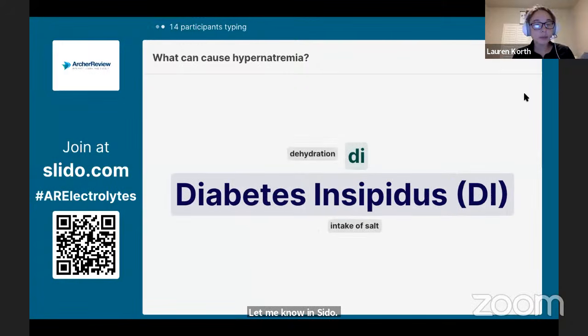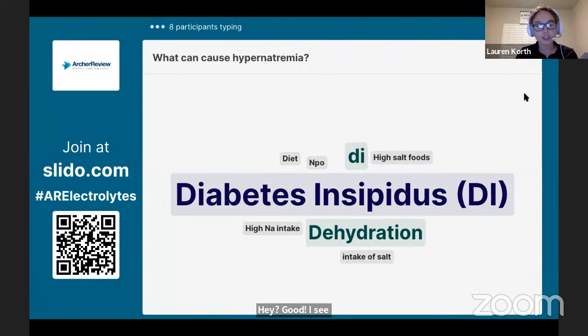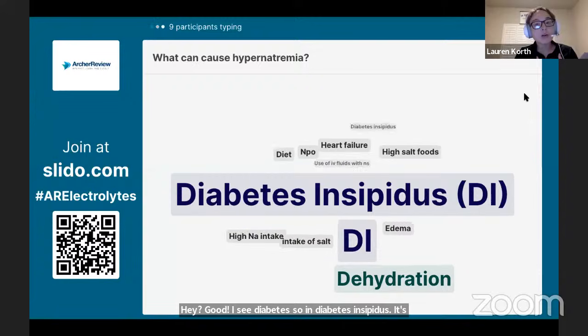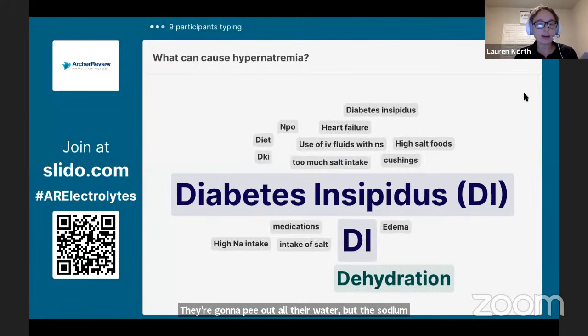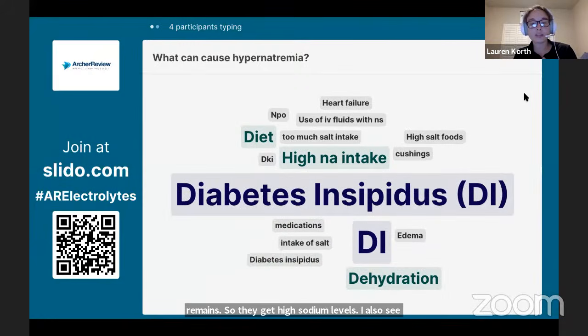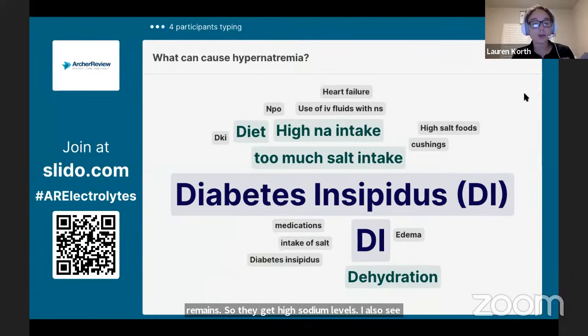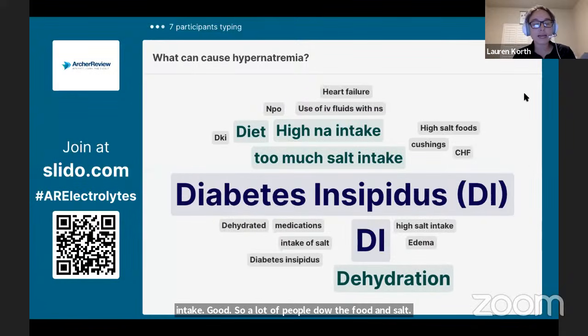Hey, good. I see diabetes insipidus. So diabetes insipidus is the opposite of SIADH that we just talked about. They're going to pee out all their water, but the sodium remains. So they get high sodium levels. I also see dietary stuff. So a lot of you are saying high sodium intake. Good. So a lot of people douse their food in salt, or they eat too much processed food. Those are things that can cause hypernatremia.